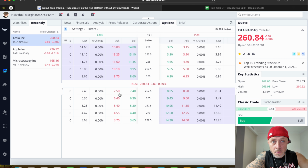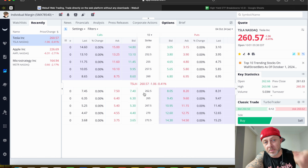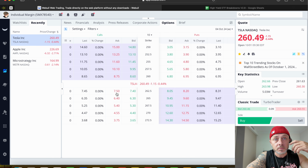So let's just say, for example, I want to place this bet. I think Tesla is going to go up from 260 now. It's falling like a rock. I'm going to place this bet that Tesla is going from 260 to 262.50, and I'm going to put my $750 up on the table. All right? And then Yomax comes along, the owner of TSLY.